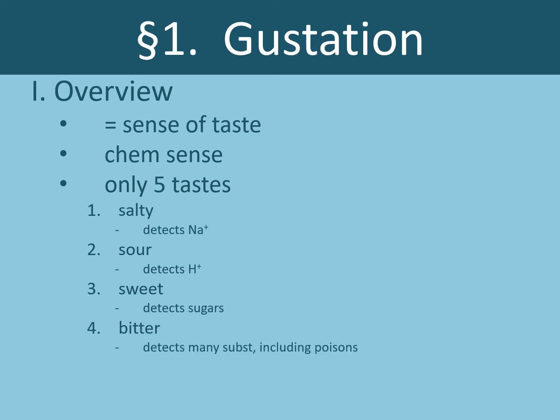Bitter, which detects several different substances, including some poisons, and some molecules that are derived from plants, like caffeine. And then finally, umami. You might not have heard of this name, but umami gives foods a meaty or savory flavor. It's detecting certain amino acids. Umami is kind of a beefy or soy sauce sort of flavor.